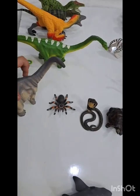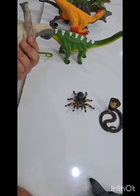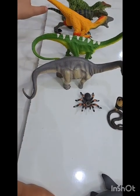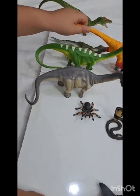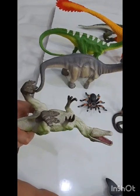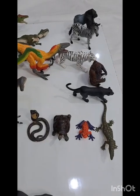Our next, dinosaurs. We got a dinosaur, I don't know the name, and it didn't say when it was made. The next one is another dinosaur made in 2018. We got a raptor from 2019. We got a poor T-Rex that just died from 2017. We got this thing from, I don't know when, but we reached the new ones.